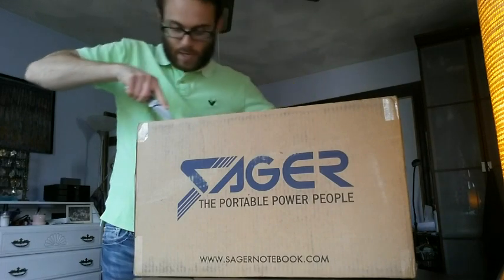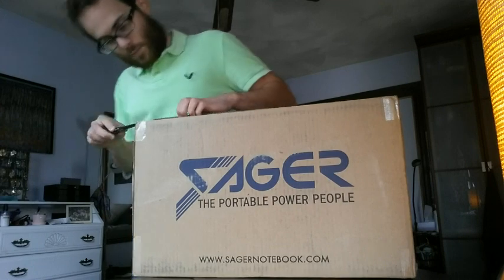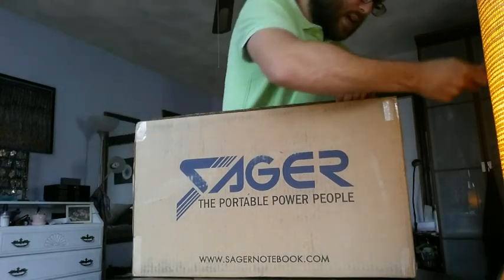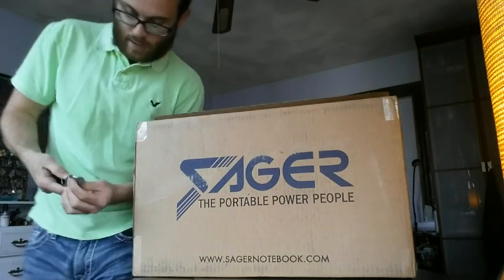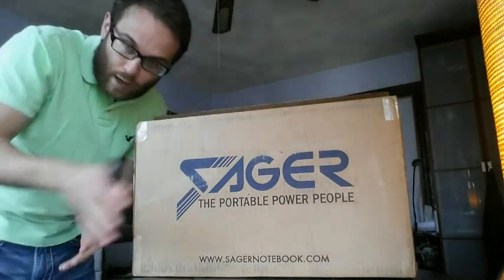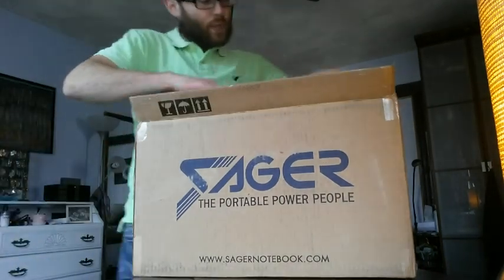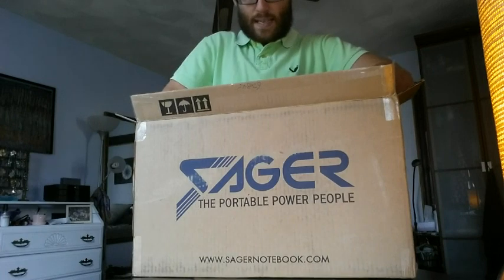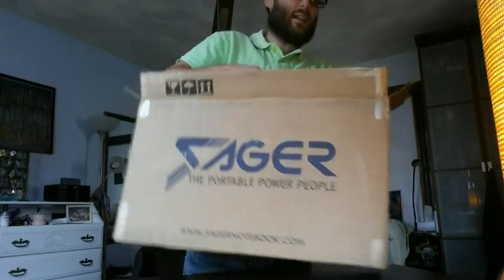So, I ordered a 15-inch laptop, 15.4-inch widescreen. It gave me the option to do a matte screen. I don't like glossy screens because, you know, lights, obviously. So, really nice screen from what I could see. No color-corrected IPS or anything like that.